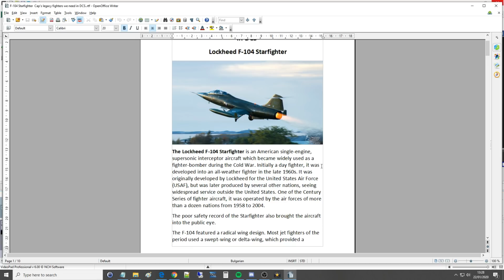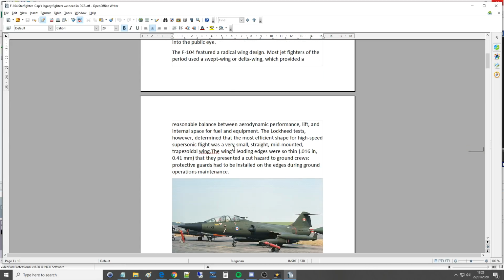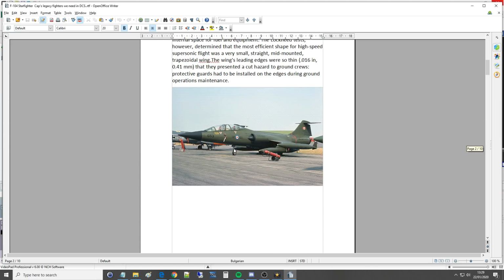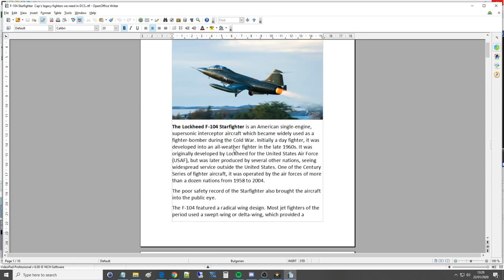One of the Century series of fighter aircraft, it was operated by the air forces of more than a dozen nations from 1958 to 2004, so nearly 50 years of use. Now, you know, when you get an airframe that manages to do 50 years, then you've got a real winner. Now, I believe this was the brainchild of Kelly Johnson. I don't think if we're going to have him mentioned here or not, but he developed basically all of my favourite planes. Well, some of them.